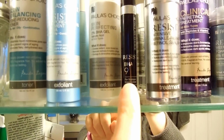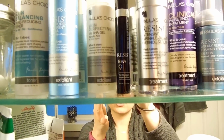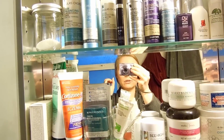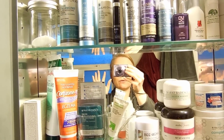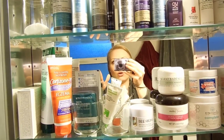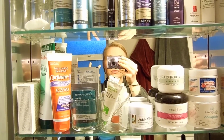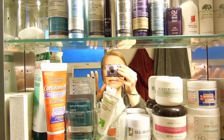Next to that is the Resist BHA 9. This is kind of what started it all for me with Paula's Choice. That is a 9% salicylic acid solution that will power into your pores and literally break up your blackheads. You will notice a huge difference within the first few weeks of using that. They say not to use it all over your face, but I do. It takes one pump and that covers my entire face. And I will put that over my entire face at least once a week, sometimes twice a week.